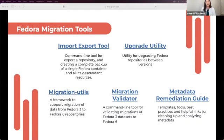And then there's the metadata remediation guide that was created. This is an exhaustive and expansive metadata package put together by the team at Whitman College as part of that IMLS grant that I was talking about.